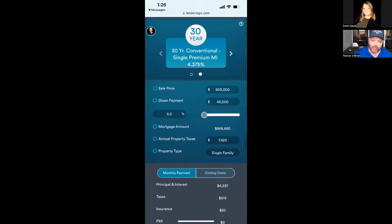This interface is super powerful because it's really dialed into exactly what the borrower needs at this point of their journey. They're looking at houses, they want to put an offer in, they need to know their monthly payment, they need to know how much cash they need to close, and they need an updated pre-qualification letter.